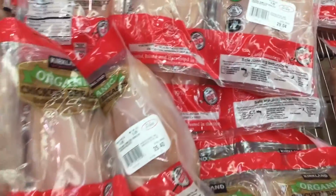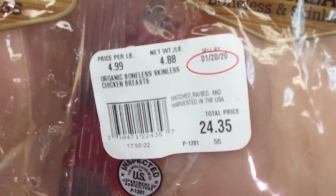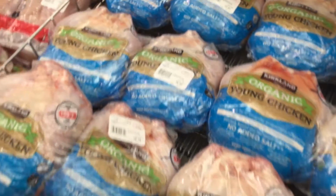These are my favorite, the organic chicken breast. Of course, I like to buy grass-fed local from our local farmers, but these are great in a pinch to get the organic chicken breast in a huge quantity to freeze. And then I also wanted to snag some thigh meat. I didn't get any today, but it is there, the thigh meat, or these organic whole chickens are really easy with my recipe that I have for the Instapot.